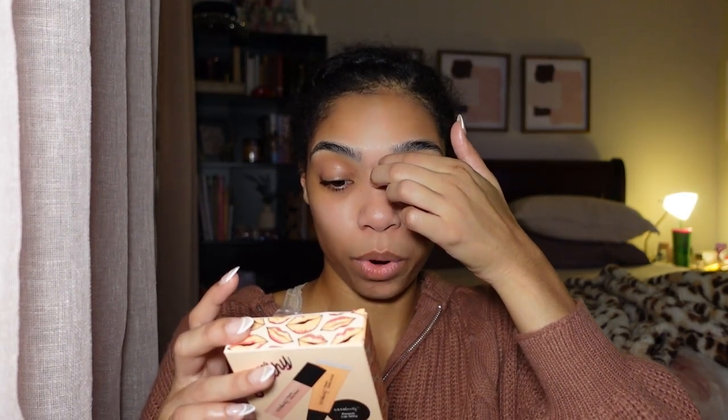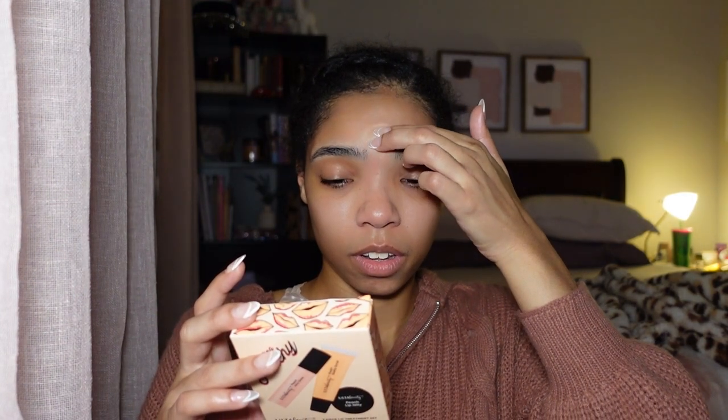This is the peach scented jelly scrub, peach juicy gloss, and then peach scented lip jelly. So I'm gonna put them on in that order. Yeah, it doesn't have a specific order, so let's do the scrub first.